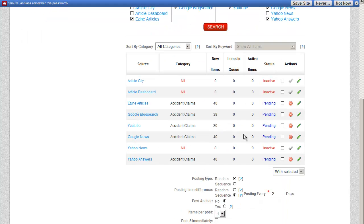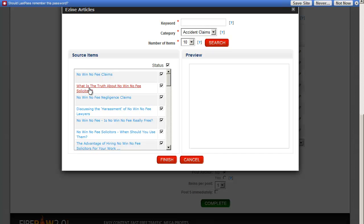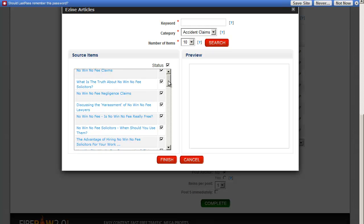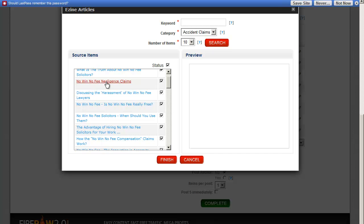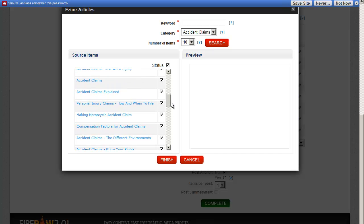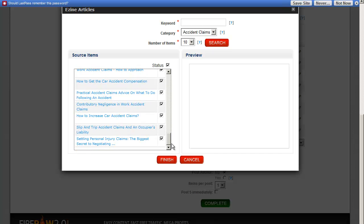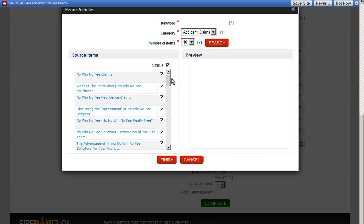That's a bit better. So we've got e-zine articles, we've got 40 of them, 39 blog search, we've got 30 YouTube videos, etc. And we can go and have a look. If we click on this little green pencil, you can see the names of the articles, like no win, no fee, negligence claims, no win, no fee solicitors, when should you use them, etc. These are good quality articles, and if we wanted to do this properly, we would spend a minute or two and check that we have got some good information there and nothing that's duplicate. Okay, so I'm going to click finish.